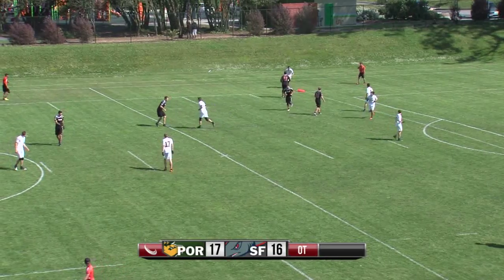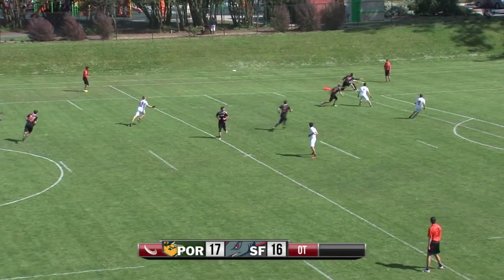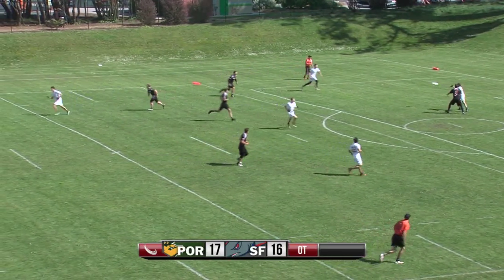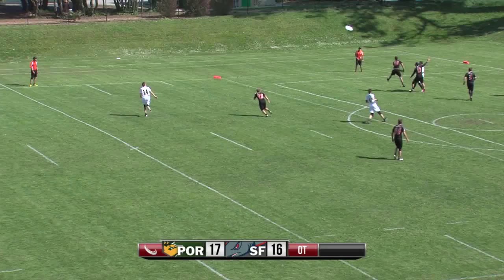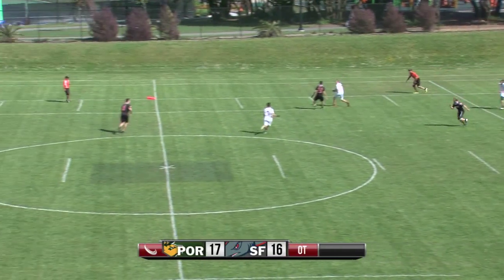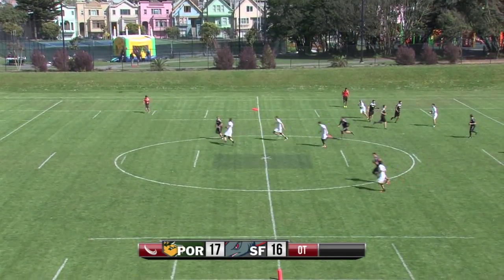I got to believe he was fouled on that. He's too good a thrower to have that happen to the disc when he releases it. Uh-oh. Got it. Oh, great save. 40 seconds left. Portland's going to be content just to double team from San Francisco. They've got to make something happen here on D. They can't afford to score, and they need the disc back.